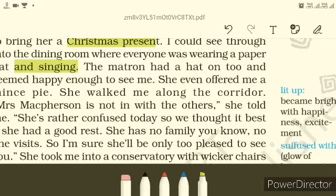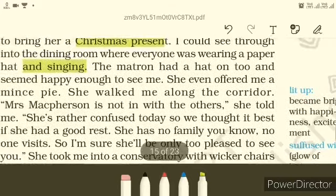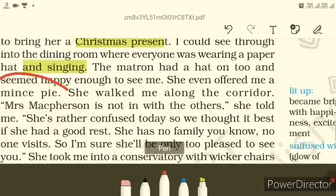So the matron was very happy to have received Jim Macpherson, and then as a sweet gesture she offered him a mince pie. Okay.